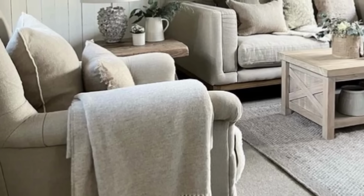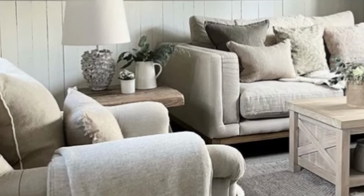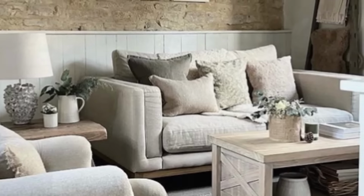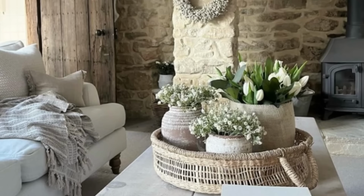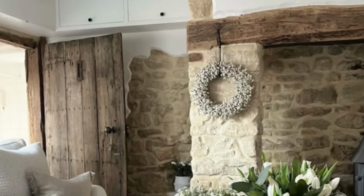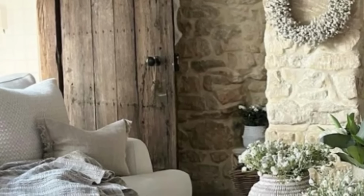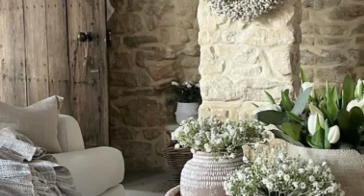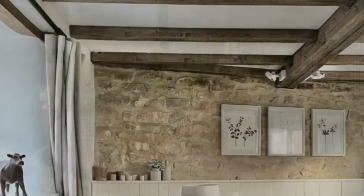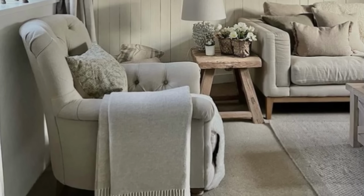Key features of rustic style include exposed wooden beams, reclaimed wood furniture, and rough-hewn finishes. The color palette is typically warm and earthy, with shades of brown, green, and cream dominating the space. Textiles like wool, linen, and burlap are commonly used for upholstery, curtains, and bedding, adding to the cozy and rustic feel. Do you like this style? Follow these 10 tricks to have a cozy house decorated in a rustic style.